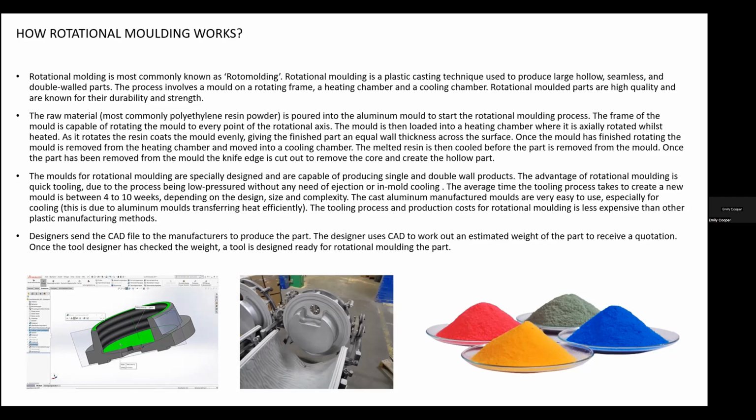Once the mold has finished rotating, it is removed from the heating chamber and moved into a cooling chamber. The melted resin is then cooled before the part is removed from the mold. Once the part has been removed, the knife edge is cut out to remove the core and create the hollow part. The molds for rotational molding are specifically designed and are capable of producing single and double wall products.